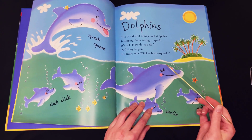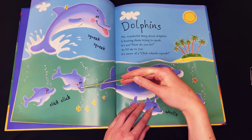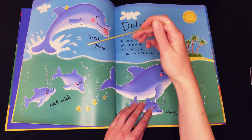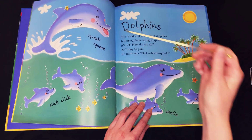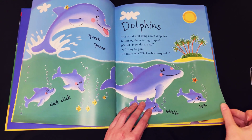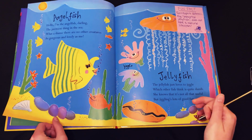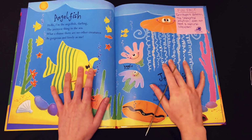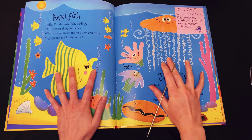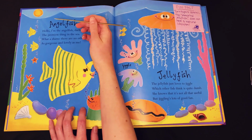These drawings are so cute. You've got the big smiles on all of the animals, even the little angelfish and the little starfish. This one is hitching a ride. I don't think that actually happens, but it's quite cute. I love all the textures of this book. Okay.